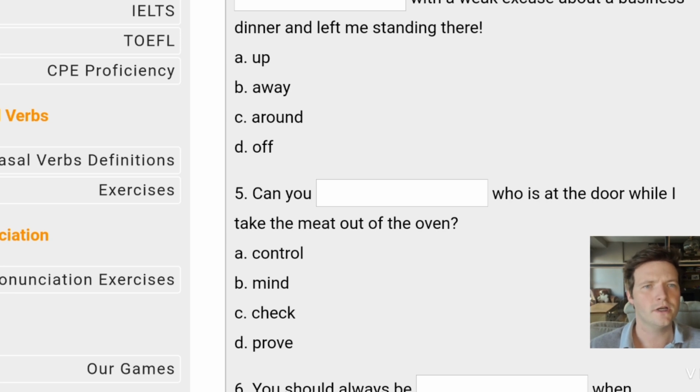Can you control, mind, check, prove who is at the door while I take the meat out of the oven? Obviously people get this confused. Control, prove and check can get confused because in Romance languages they have something to do with trying things. But here we want to find out who is at the door. Check who is at the door. Control something is to manipulate it. Mind is if you're bothered by something. And prove is to demonstrate. So it's definitely check.